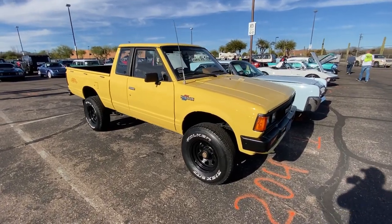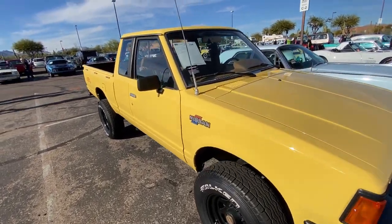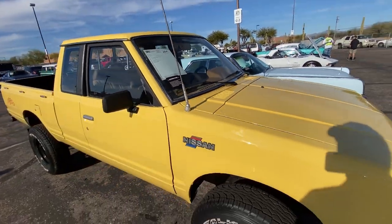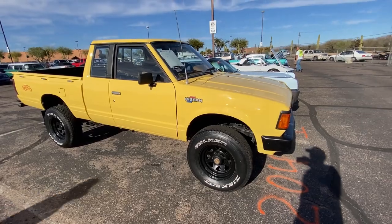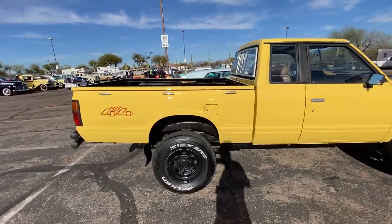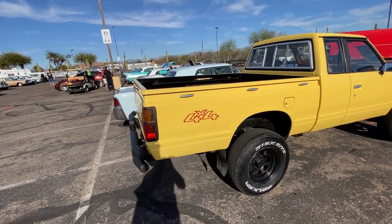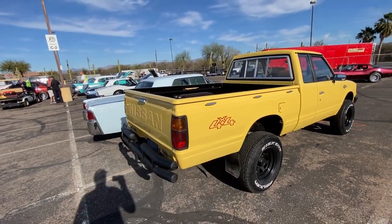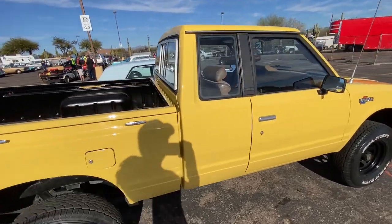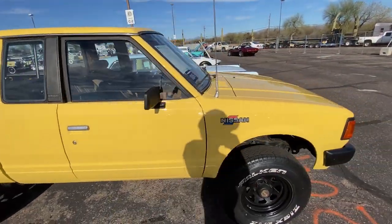Here's something that's catching on. Saw some of these at Radwood. These pickup trucks, Datsun, Toyota. Becoming quite popular. Something that's original and clean is hard to come by because these got used pretty hard. So I would imagine that's why values are escalating on the more desirable conditions.